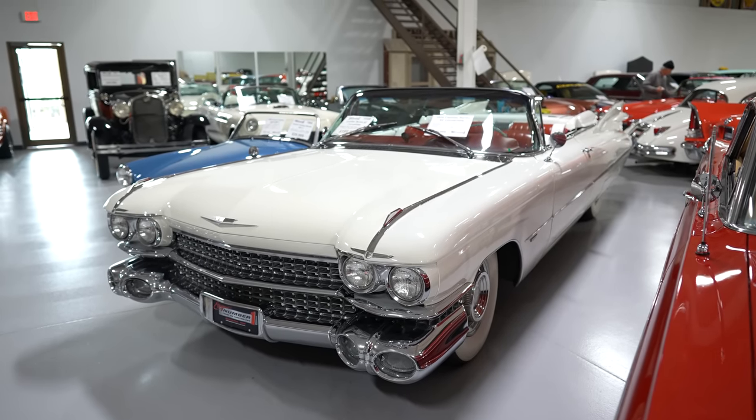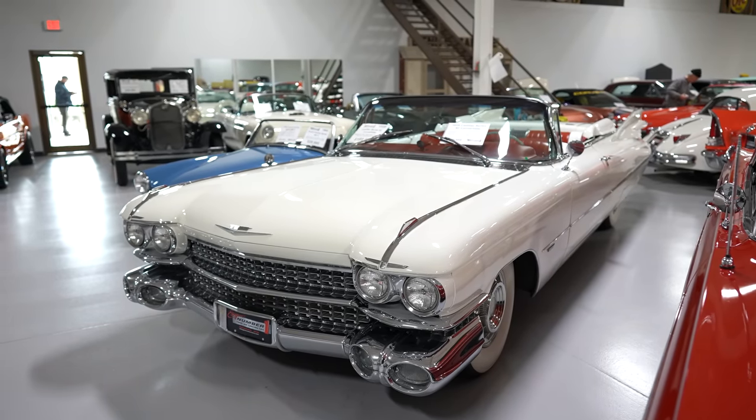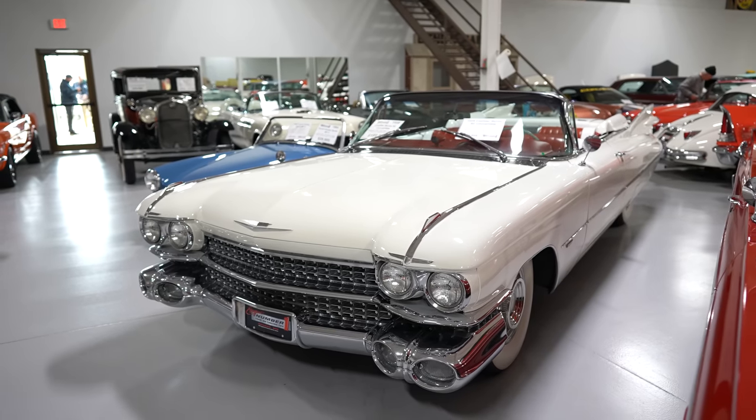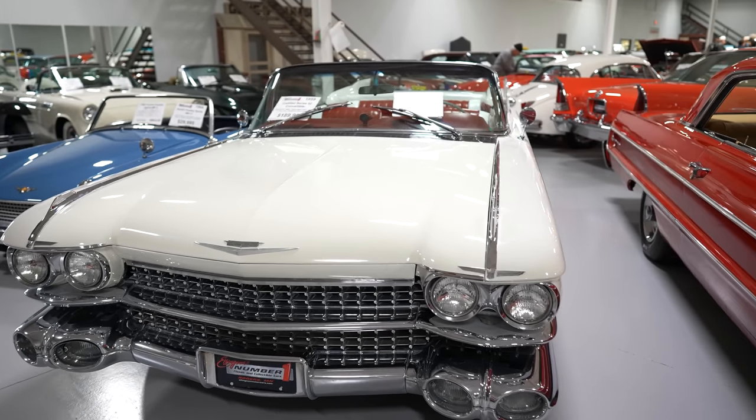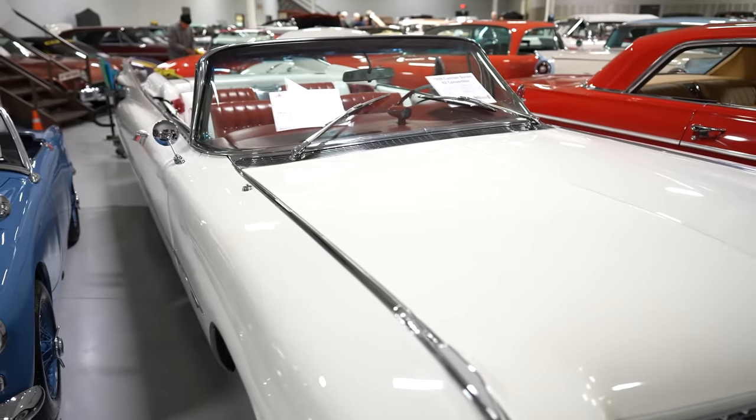And here we have the massive 1959 Cadillac Series 62 convertible. Another car that requires a really huge garage. It's $189,995.